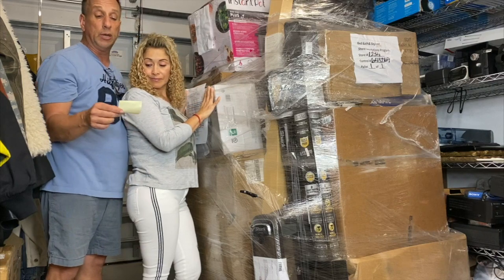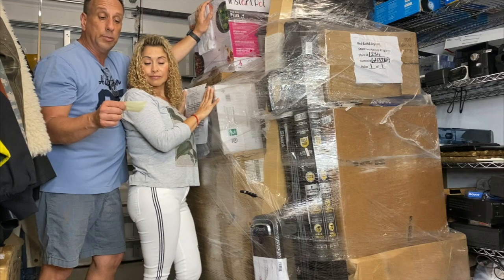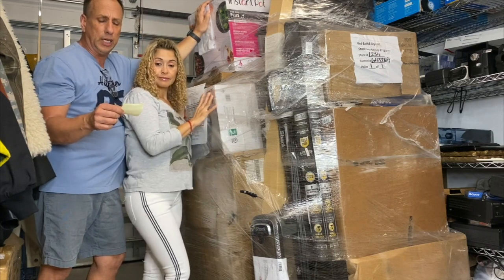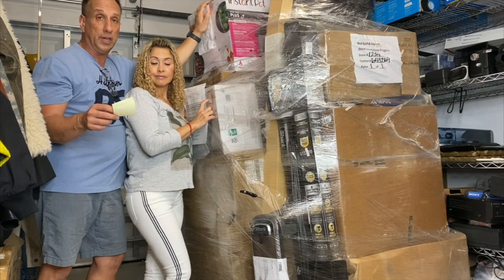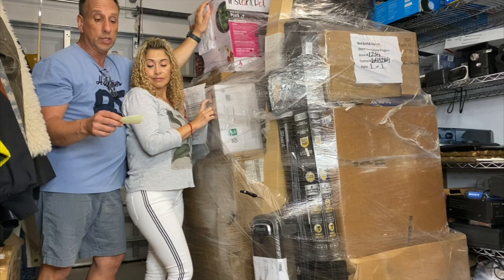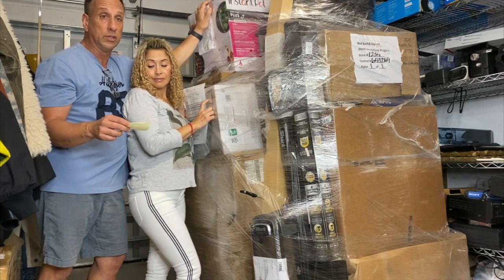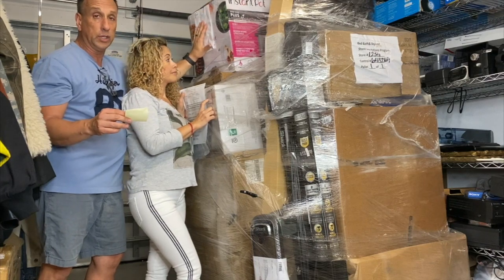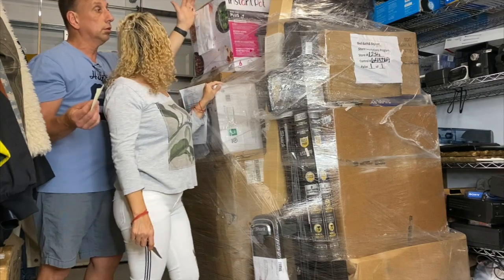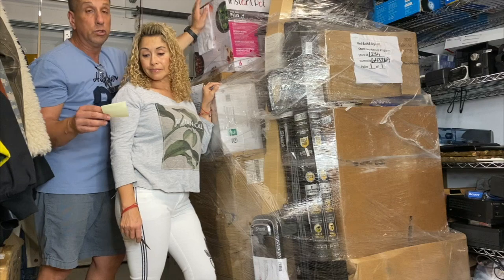So just to review again, we won this auction on liquidation.com. It's $1,050. The shipping was $506.08. $105 was buyer's premium, and $99.66 was the sales tax, for a grand total of $1,760.74. That was for all three pallets. Again, we're missing one, but they'll make good on the money they promised us, or we'll get the pallet. I'm hoping to get the pallet because there's some really good, juicy stuff here.